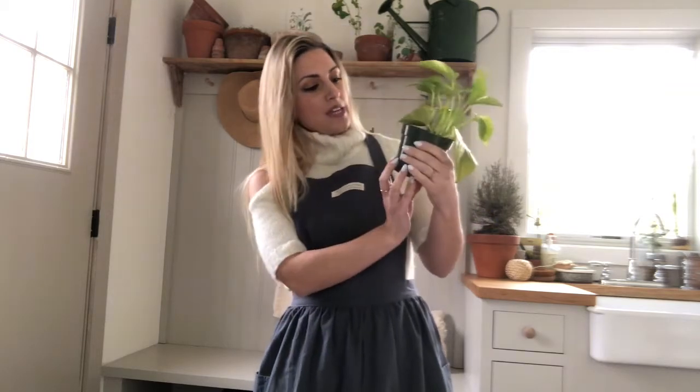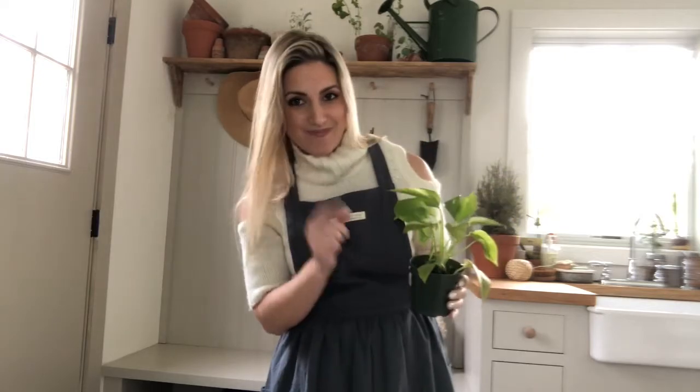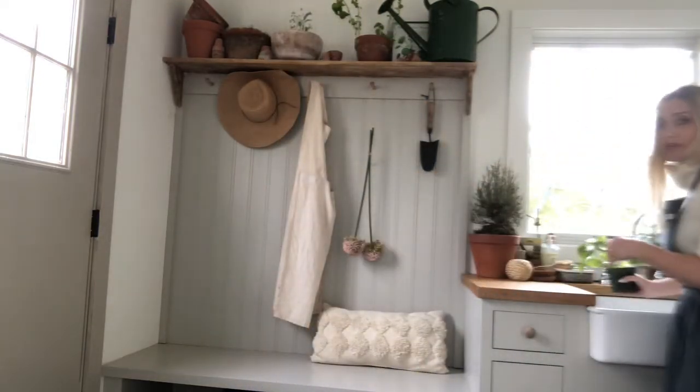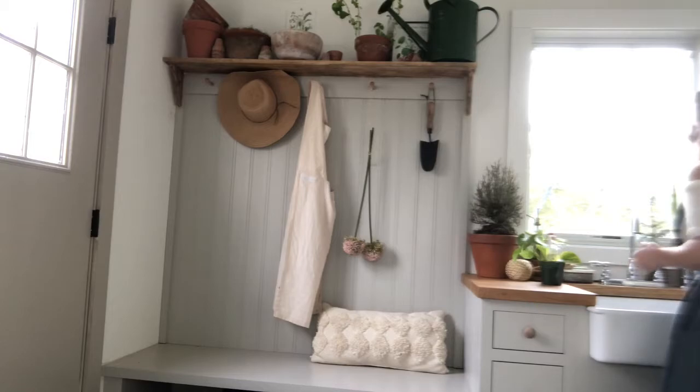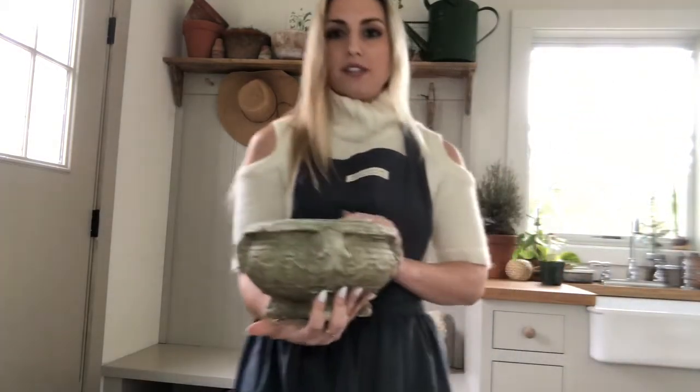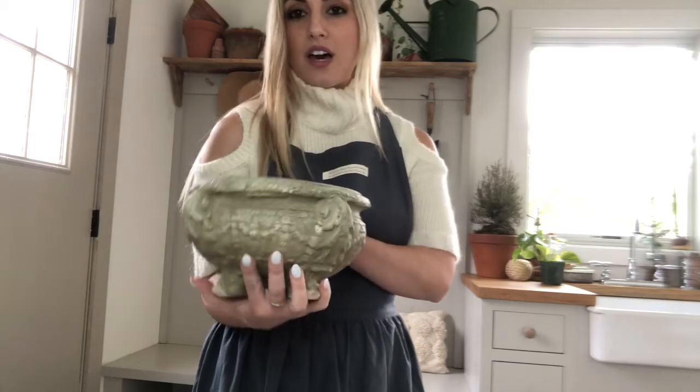All right, so let me take this little guy over to my watering sink, and I've got the perfect vessel for it. And I'm going to tell you why I picked it, and I'm going to tell you why it was a good, bad idea. Okay. So, I'm going to give this plant a little water, and I've got this amazing vintage vessel. Now, I love this guy. If you guys caught it, I had my vintage DIY nativity in here for Christmas. And so this one does not have a drainage hole.